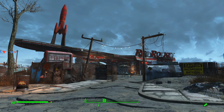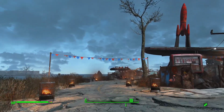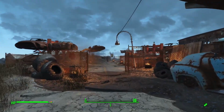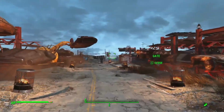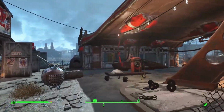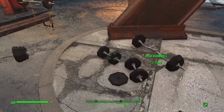So here we are, the Adam Cat's Garage. So yeah, like I said, it's a repurposed gas station. They're doing what they can with the space that they got, and I think they're doing a pretty good job. This is kind of the junkyard portion, a little bit of a scrap yard, and look, a little outdoor gym.